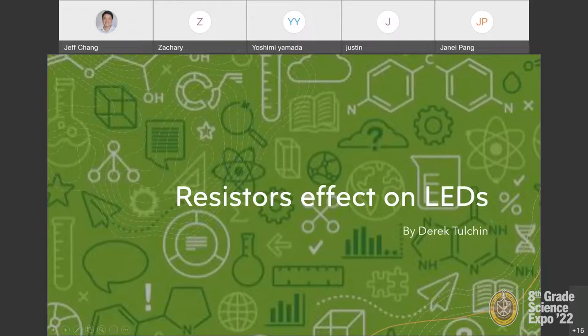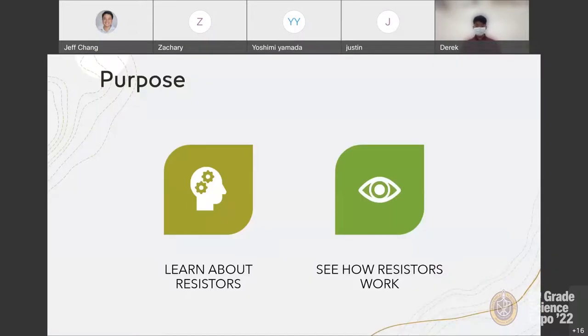Hi, my name is Derek Tolchin, and I am an 8B, and I experimented with resistors' effect on LEDs. The purpose of this experiment is to show the effect of resistors on the electrical current going into an LED. I want to understand how resistors work and how they alter voltage. So I decided to use the Raspberry Pi to run 3.3 volts through a resistor with different ohm values and see how it will affect the light emitted by an LED, light emitting diode.